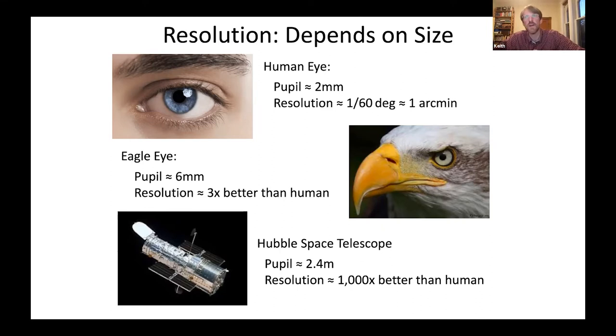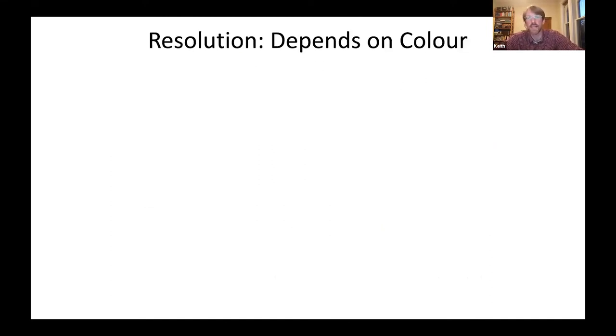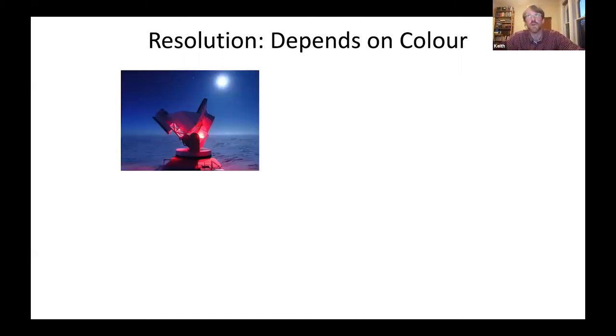The complication, though, is that it doesn't just depend on the size. It also depends on the color of light that you're looking at. The smaller the wavelength of light, the higher resolution you have. Because really what matters is how big your collecting area is in units of wavelengths. And remember, these radio waves are enormous.